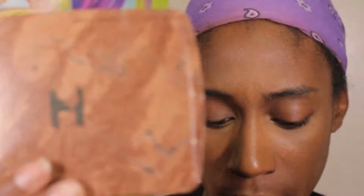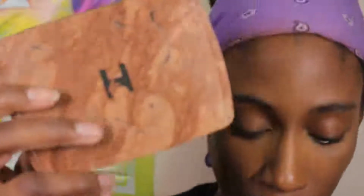What is this? The Hourglass Ambient Lighting Edit Universe Unlocked Palette. So this retails, sorry, I had it backwards the whole time. This retails for 80 bucks. I asked y'all in the "What is this?" video, the Surge palette, if you want to see this palette, because I had caught it on the deal.